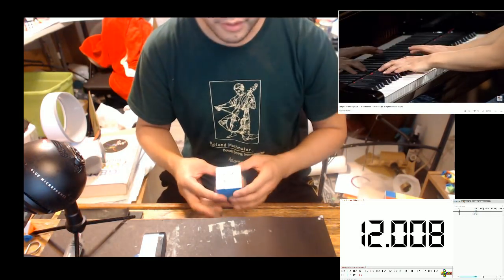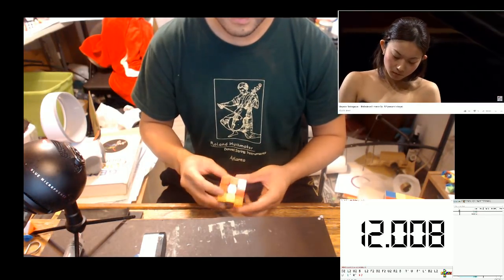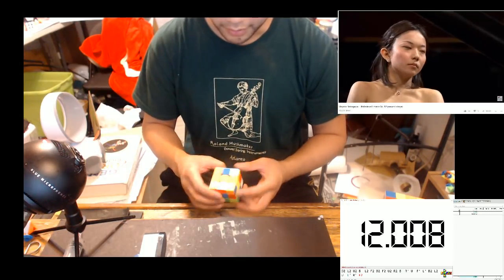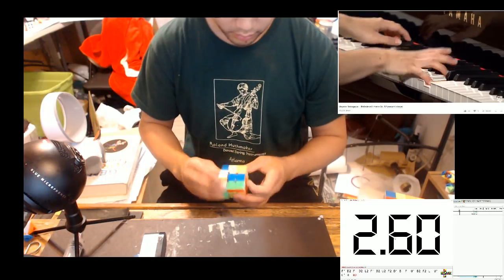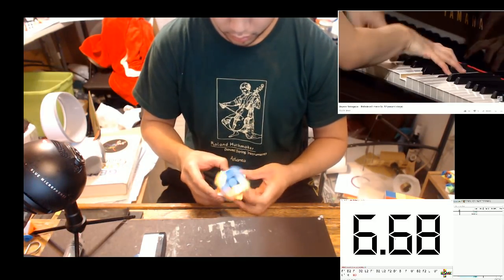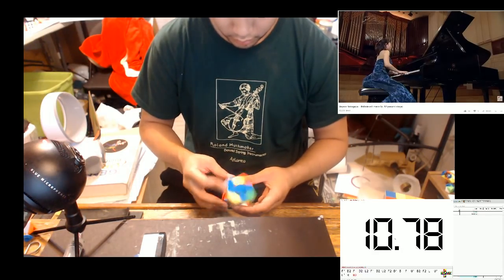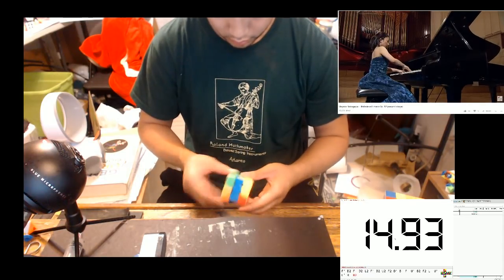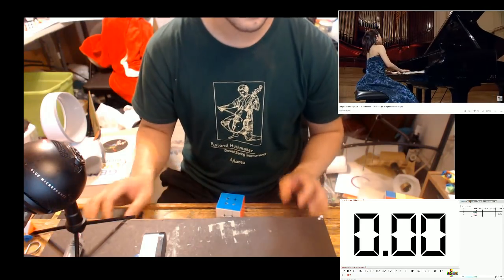Okay, so soon coatings will probably be available at Cubicle. Coatings will always evolve, so keep an eye out for new and special coatings, guys. Okay, I still have to get used to this cube. Let's start over. Okay.